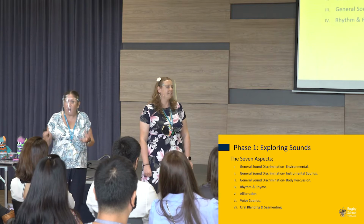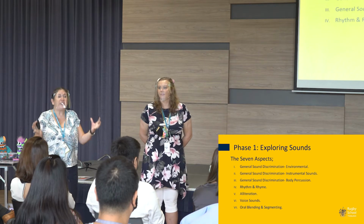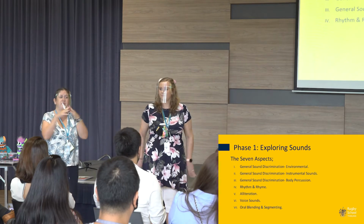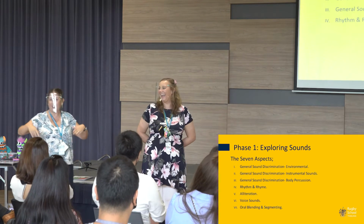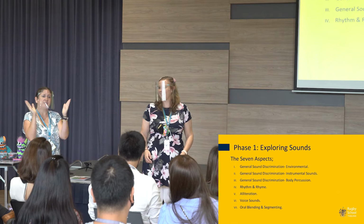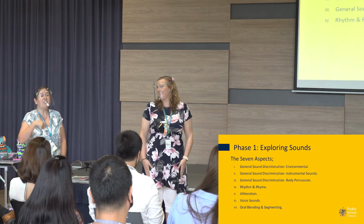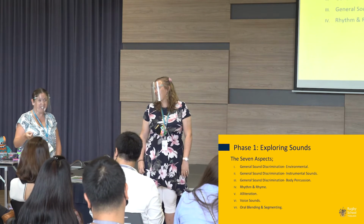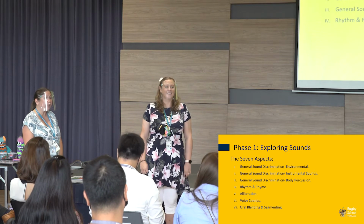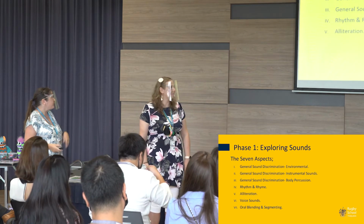The next is rhythm and rhyme. We do a lot of work with rhythm sticks. Also, if we want to get the children's attention, you will see that we often go. So we've done a very simple rhythm activity, and I've also had everybody's attention. We're all sitting ready with our hands on our laps, ready to start our learning. And we also did 2 songs and singing as well.